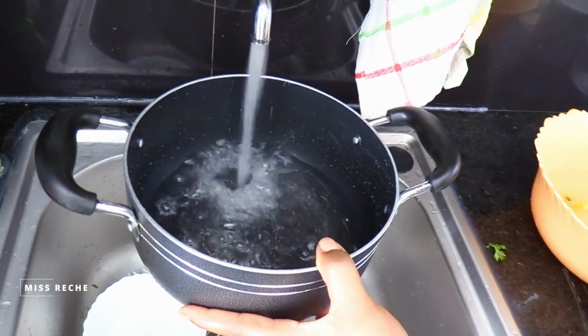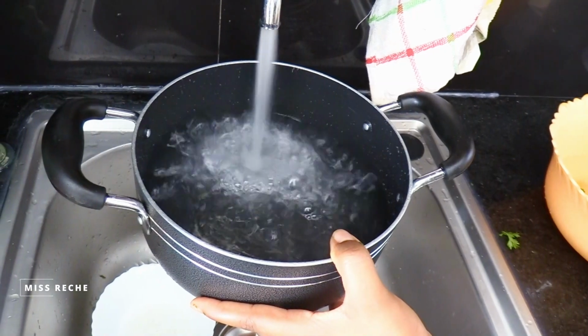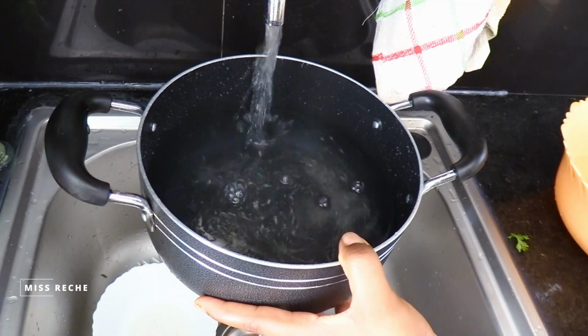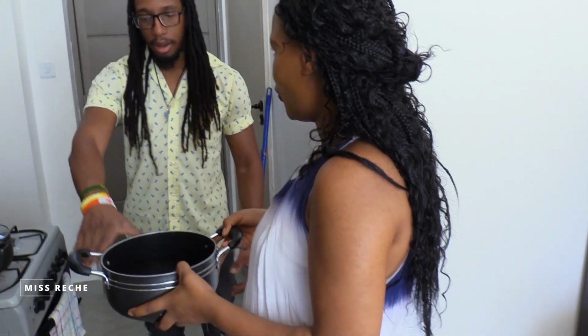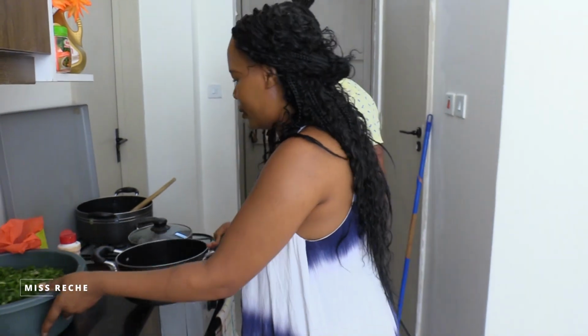So with ugali, you have to use water to cook it. This is enough for 4 people. Okay. So you see? Mm-hmm. This is enough for 4 people. So half. It's about half. Yeah. 4 people is good for us.